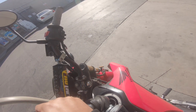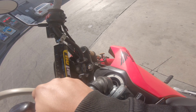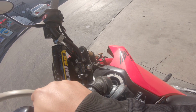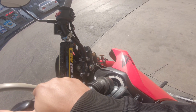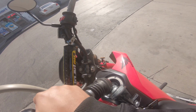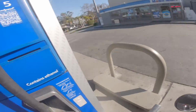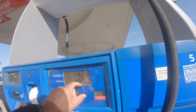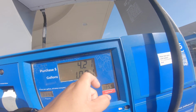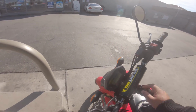Mind you, it's $4 give or take, depending on where my tank is at. I've been here at the gas station for about a minute, roughly. And I'm just about topped off. Yeah, that'll do. You see that, folks? $4.21 for about a gallon of gas, and those numbers get me about 100 miles on the Honda Grom.